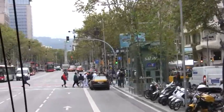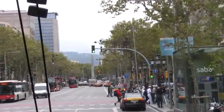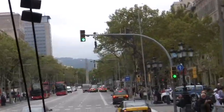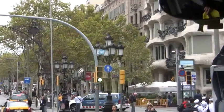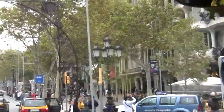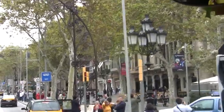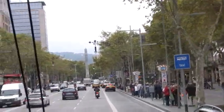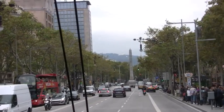Ladies and gentlemen, look to the right here. This is an apartment building by Antonio Gaudi. This one here was completed in 1911, when the scaffoldings were removed and the people of Barcelona saw it for the first time.